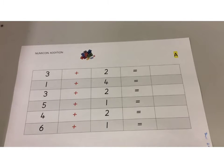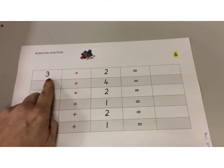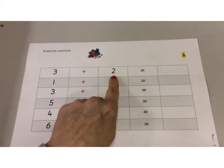So here's my sheet and I've decided I am going to do rainbow writing. Okay, my first number sentence is 3 plus 2. Now I know that some of you can do that on your fingers, but can you use the Numicon today so that you can help me?